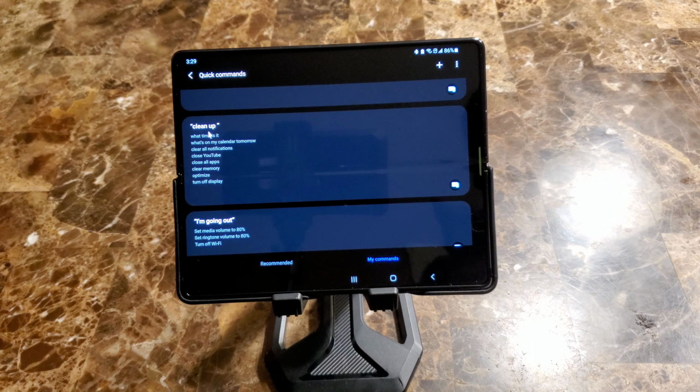If I activate it and say the word cleanup, my phone is automatically going to tell me what time it is. It's going to tell me what's on my calendar for the next day. It's going to clear all my notifications. It's going to close YouTube if YouTube is open. It's going to close all my open apps, clear the memory, and optimize the phone. And when it finishes all of that, it's going to turn off the screen. All of that's done by this one quick command.